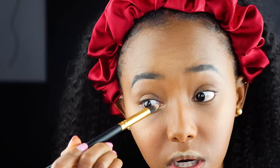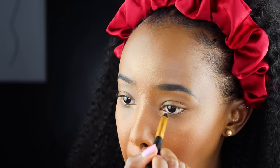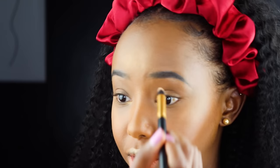You can also apply your highlight right here on your Cupid's bow, and it looks really nice after you've done your lip. Don't worry, when I put on my lipstick, of course it won't be here on my lips. Another place that you can place your highlight shade is on your inner corners, just like that. And I like to do this before eyeliner so that the eyeliner can be at the bottom of the highlight shade.